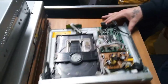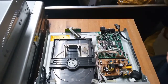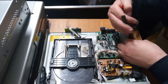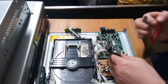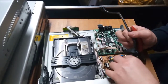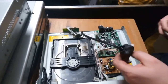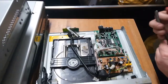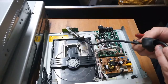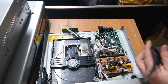Bit of sheet there. Right, there's our power cable. There we go. Right. I'll have to get this off this wind.